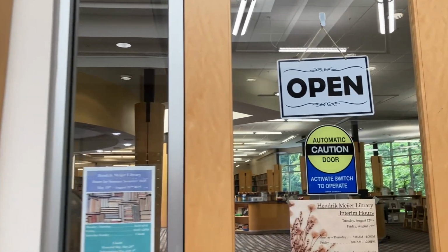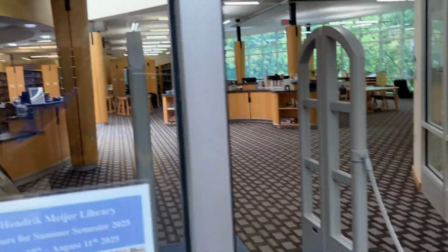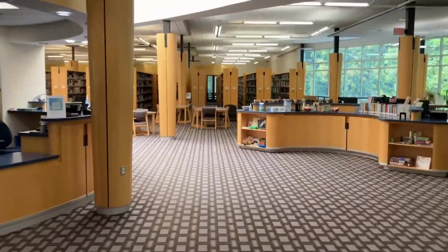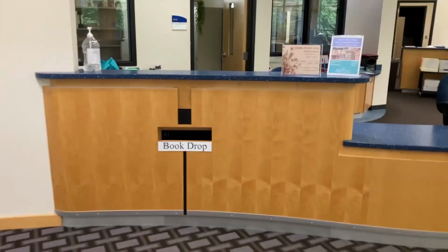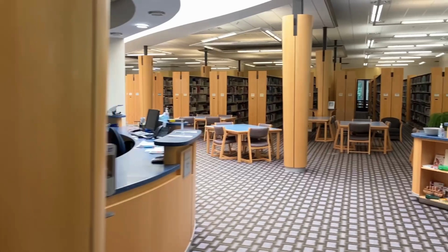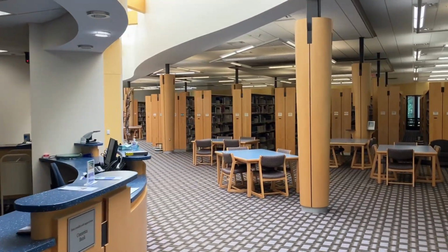Let's take a look inside. All right, let's go inside the library and see what we can find. So here is the Hendrik Meyer Library. You can see the book drop by the circulation desk where you check out books. Book drop, you want to return them.